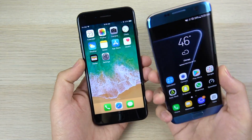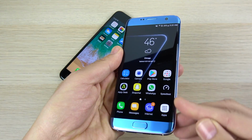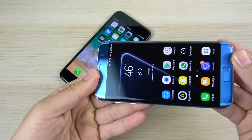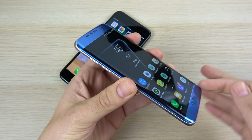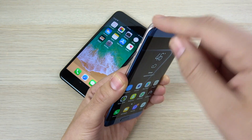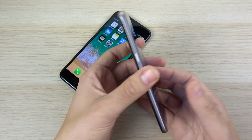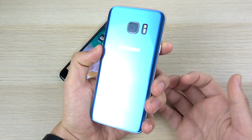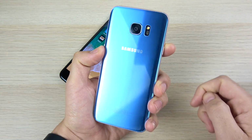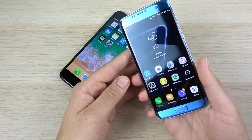Now, the S7 Edge, because it does have that curved display, as you can see right here, if you hit it on the wrong corner, you could really just cause a crack that'll go all the way across the screen. And cases sometimes don't go over this. They only come up to here. So this is a rather vulnerable phone. I would recommend you get a tempered glass and try to make sure you can fit it on the S7 Edge, and get something that's a pretty good case protection, because this thing is easy to crack.